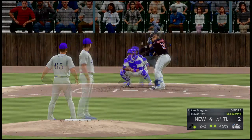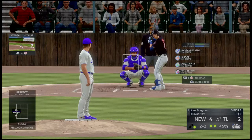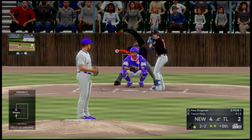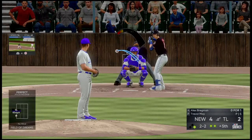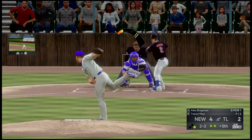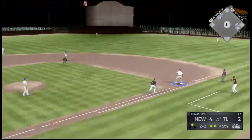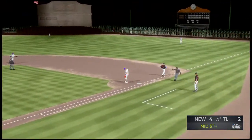Two and two. That was a nasty sweeping slider right there. If he was able to just catch the corner a little bit, he would have picked up that backwards K. He's running again. On the ground to third. Devers fields it cleanly. Throw on to first gets him, and the side is retired.